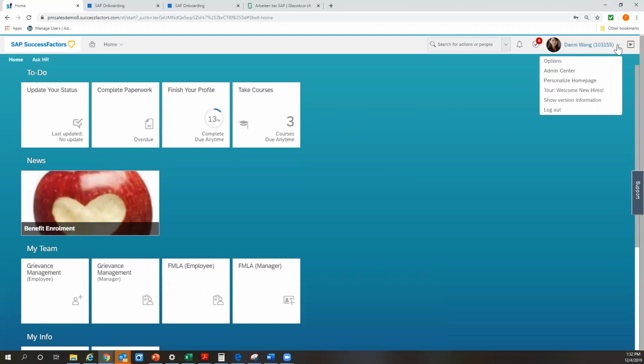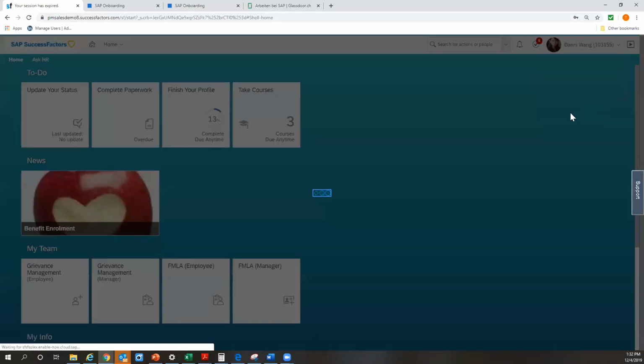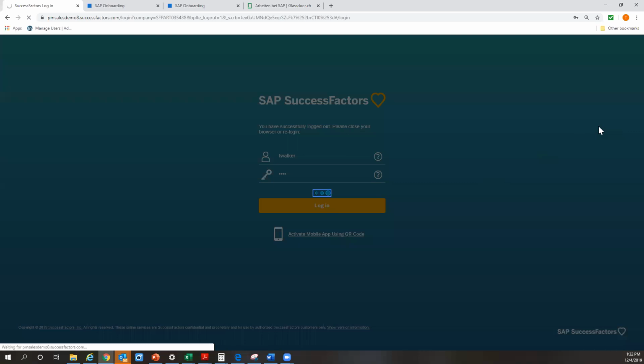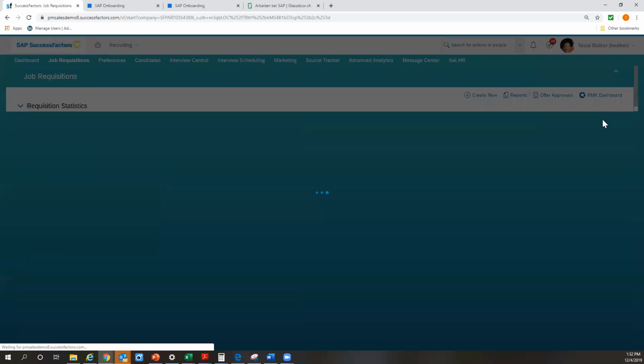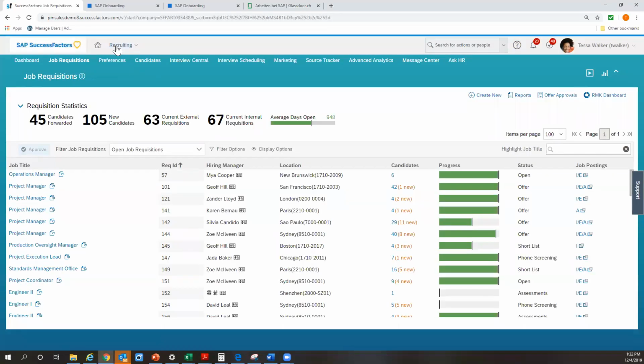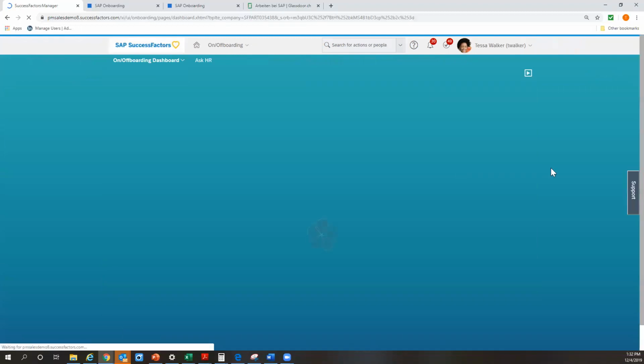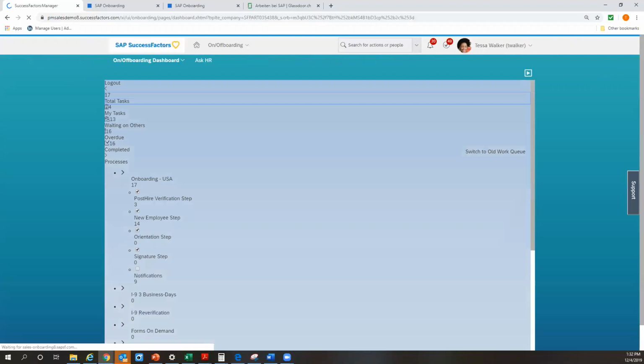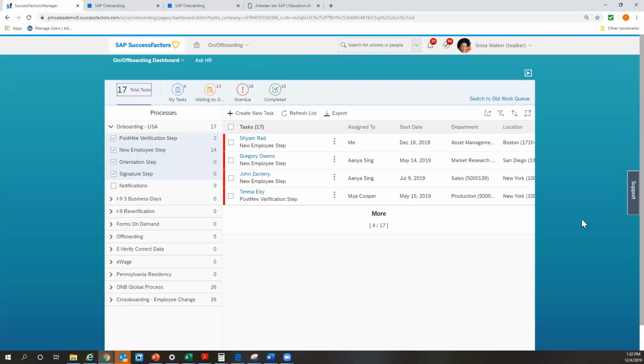Okay. Now if I log out as Danny Wong and go into HR, we can look at this data and information from HR's perspective. Tessa Walker is our recruiter. She's going to be responsible for onboarding and offboarding. This is her recruiting dashboard. Now we're going to go into our onboarding and offboarding dashboard here inside the system so that she can see specifically what's happening with all of the employees that she has.